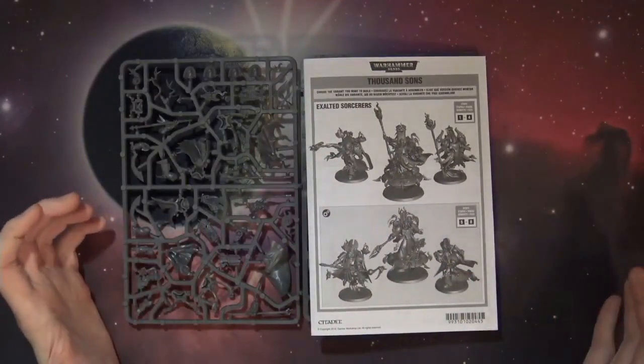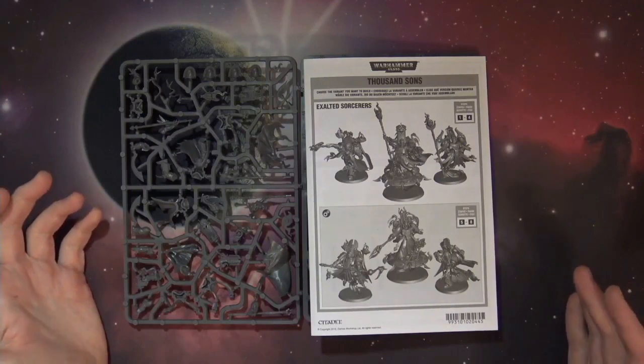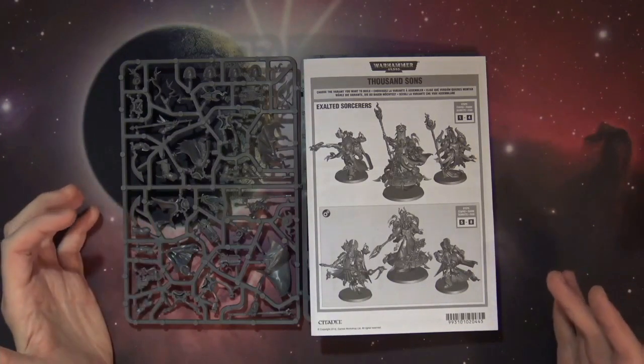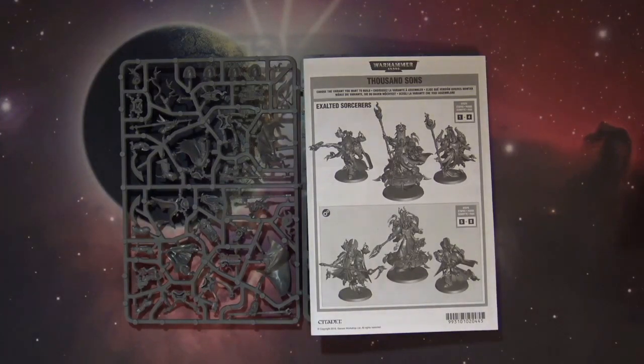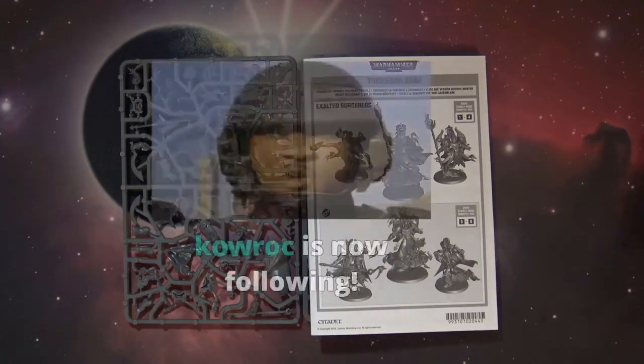If you're like, you know what, I'm not really into Zinch, but I really want to get some of these models, which kit should I get? My pick, and feel free to chime in, is this kit right here.